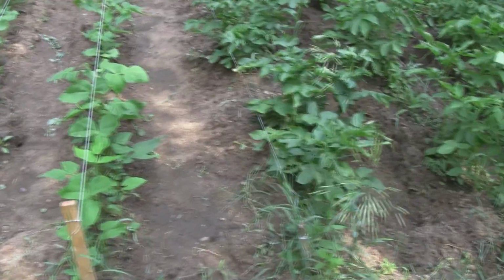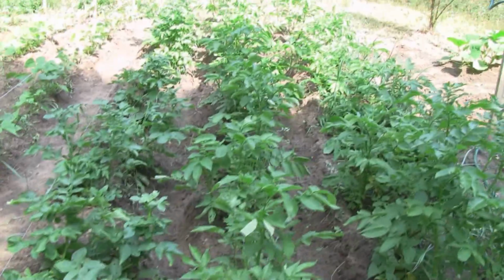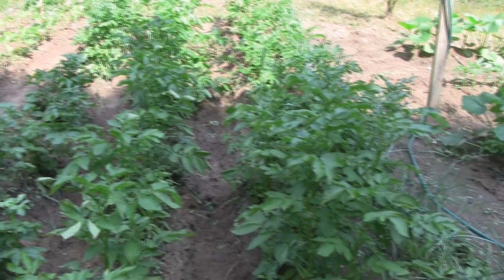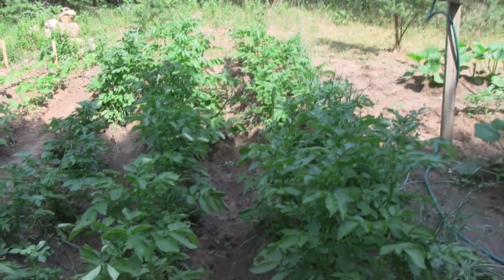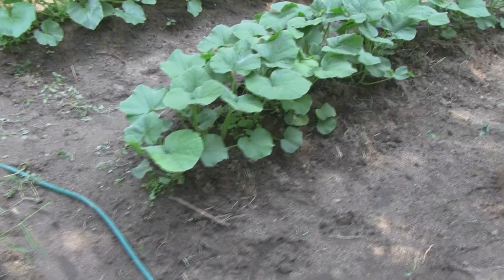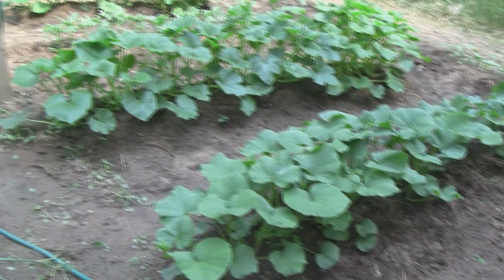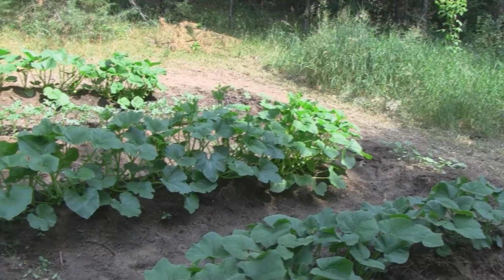And then our 3 rows of potatoes. And I accidentally dug up a potato today while hilling these, and they're about the size of an egg right now. But they're very healthy, and I've never had them this big before, so pretty proud of that. Over here I have squash. These are butternut squash. And over here we have Amish squash, acorn squash.